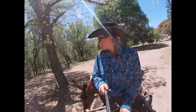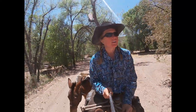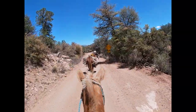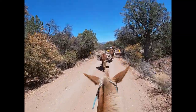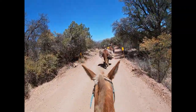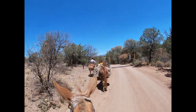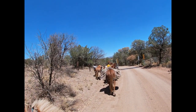Alright, there's that little hole in the fence that we found, so thank goodness. It's kind of ridiculous not having a gate right by the cattle guard, but oh well. Now this one looks like there's a gate. Yeah. Like gates.